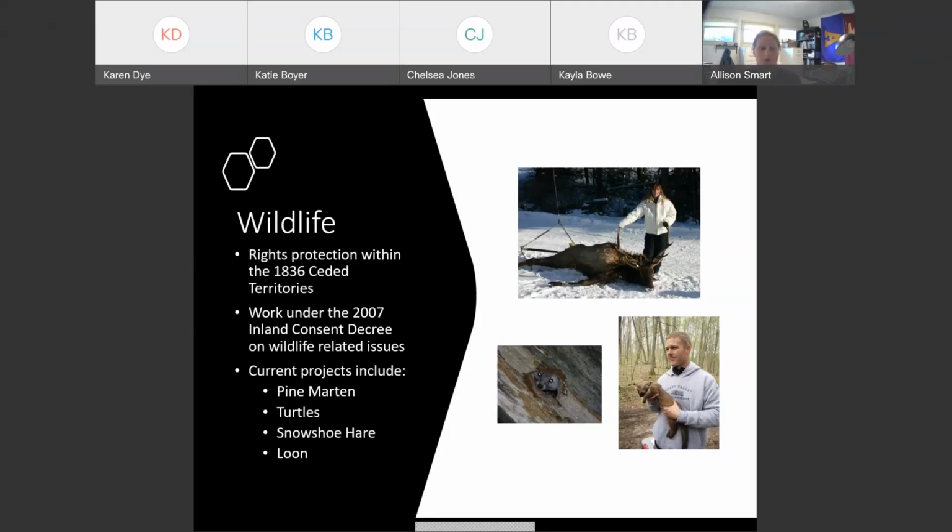A piece of their work is also to go up and monitor different types of hunting. In the top photo is a photo of an elk that was taken by a tribal citizen. This elk is part of the annual Michigan elk hunt. Tribes get a certain percentage of the tags, so our biologists go up, they help go through an assessment of elk after they're taken in collaboration with our public safety department.